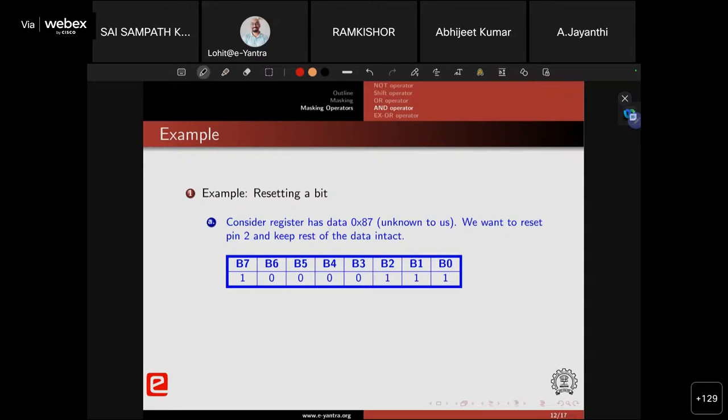Consider a register has some value that is already known: 0x87, that is written as 1000 0111. We want to reset pin 2. Again, we are dealing with B2 here. Previously, it was 0 and we used the OR operator to set it. Now it's 1 and we want to reset it, so we are using the AND operator.